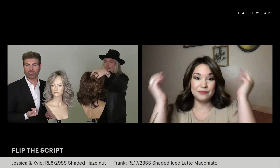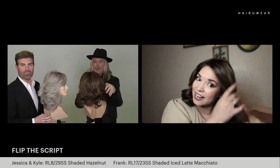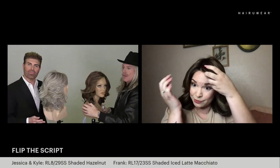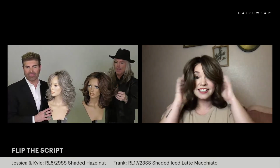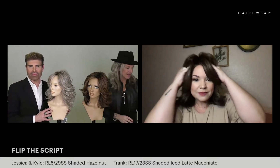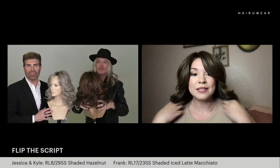Tell us how you styled it to get it to look so much softer. I really didn't. I just moved the part a little bit and smoothed it down. I love these bangs. The side swoop bang is sexy. I feel like it's elegant and glamorous, like you said.